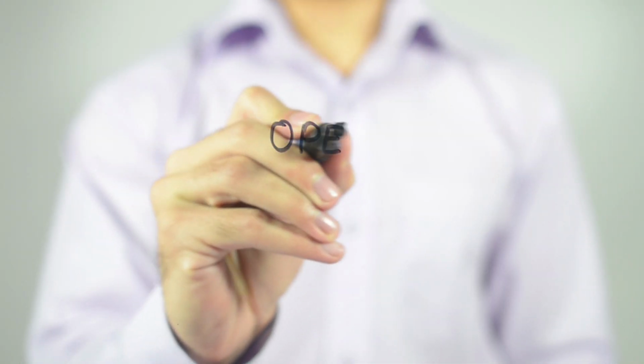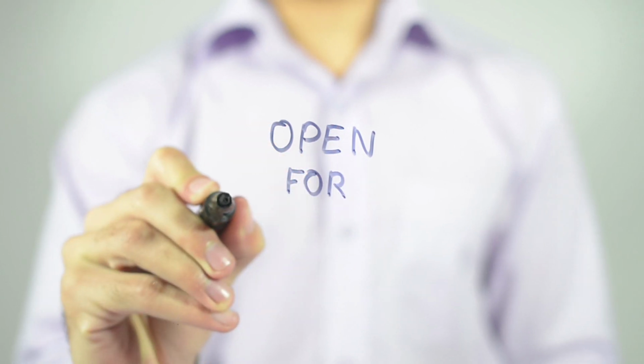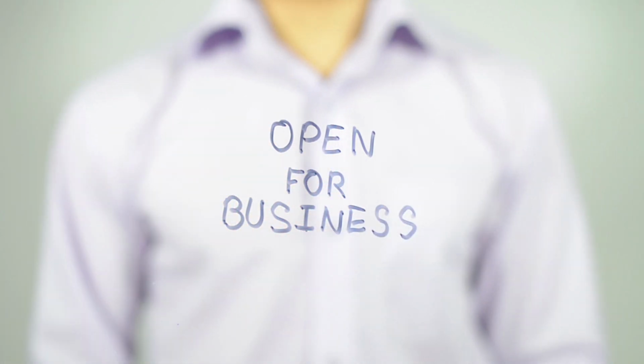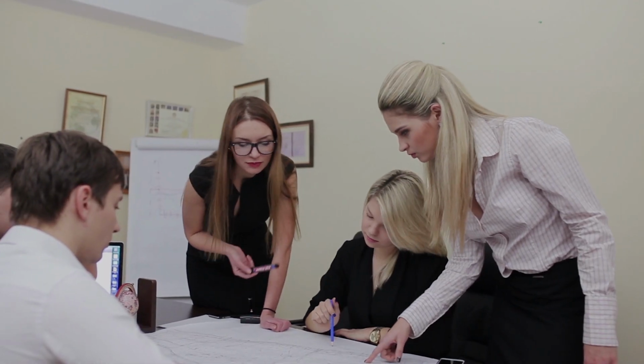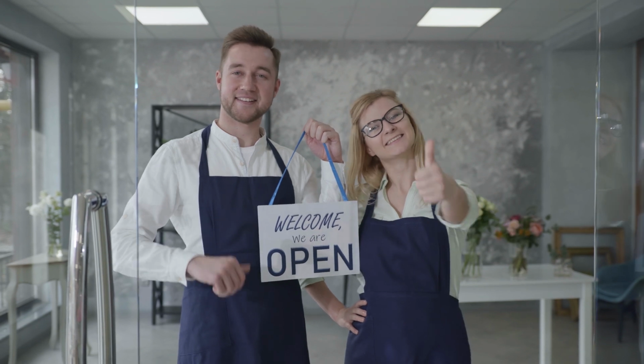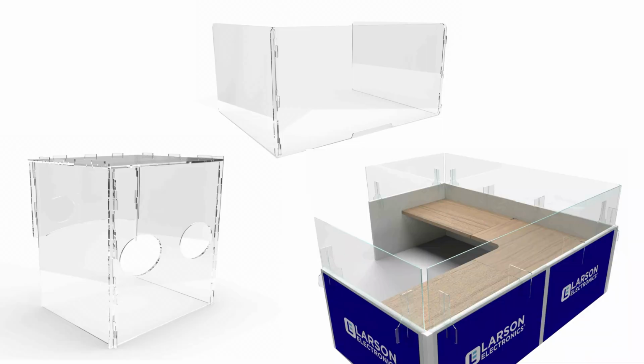As the country starts to reopen, people get back to work, and patrons start shopping and dining at physical locations, new measures must be taken to ensure the health and safety of employees and customers. Here at Larson Electronics, we're taking the guesswork out of how your facility can do just that.